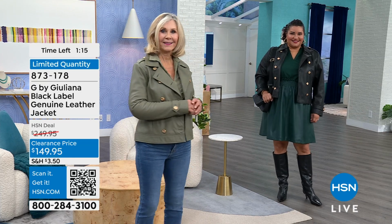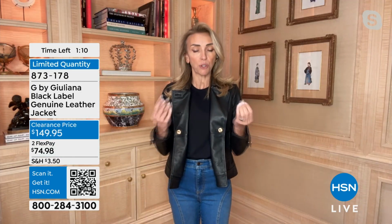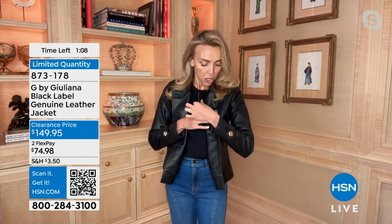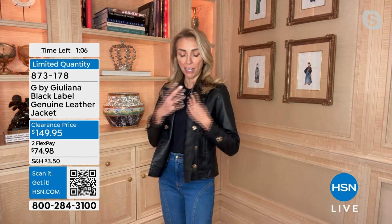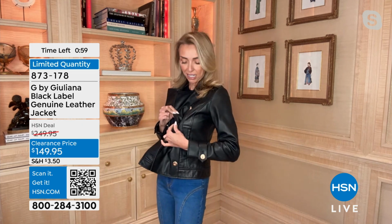What makes this a little bit more of the moment and modern is all the button detail that you were saying, the military buttons. And I want to show you. You can do all the button detail as planned, but if you wanted to do less button and a more minimal look, all you do, this is really cool. We did this on set once.